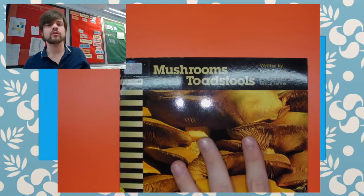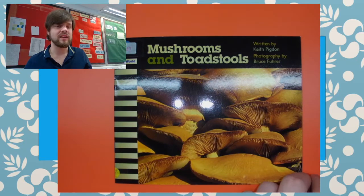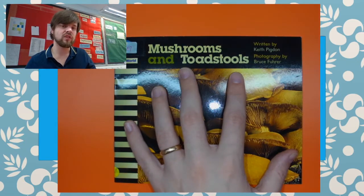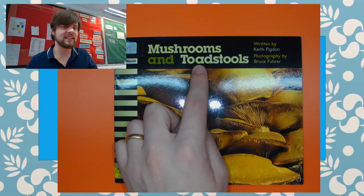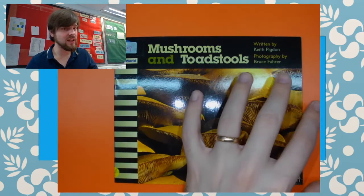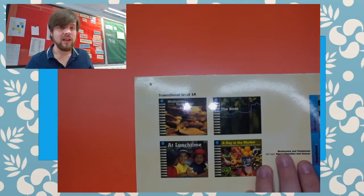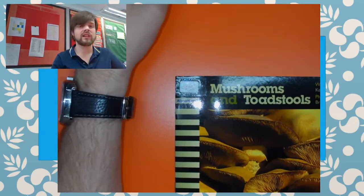So this one is called Mushrooms and Toadstools. So let's look at why this is non-fiction, shall we? Now, this is not a story about mushrooms and toadstools. This is a book of information and facts about mushrooms and toadstools. So this is all stuff that is definitely true. It's not made up. And it's true and not made up means that the book is non-fiction. Okay? So let's have a look at it together, shall we?